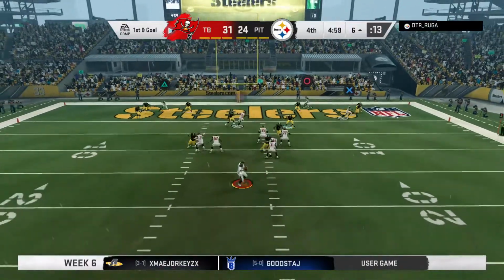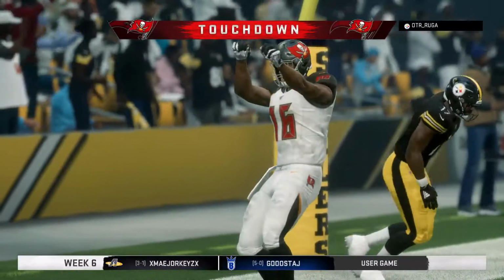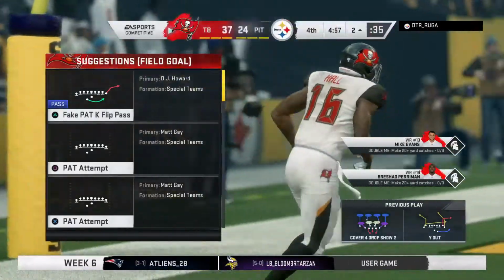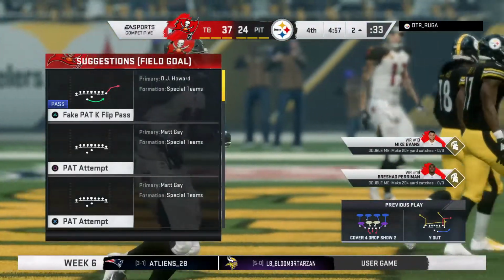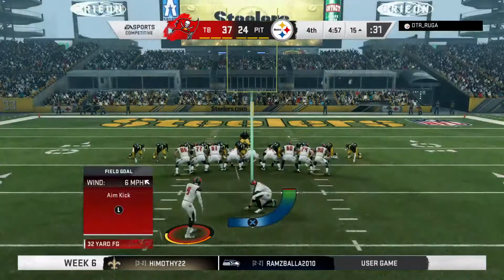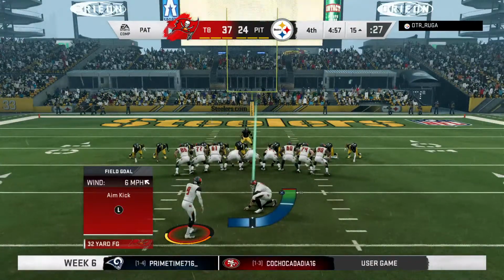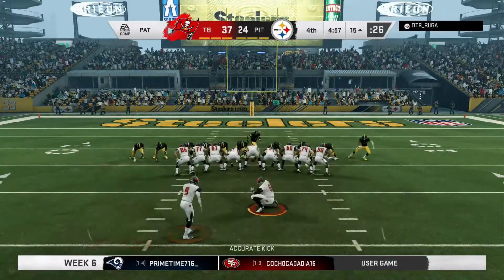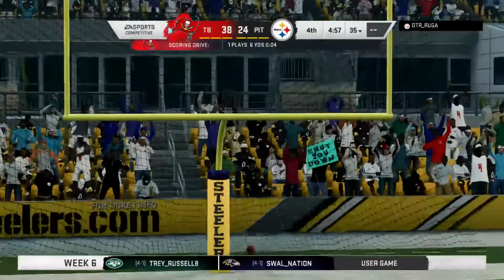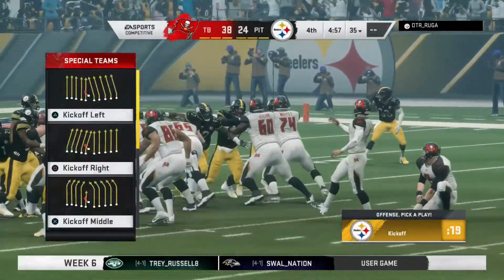Working out of the gun, Winston. And he pulls it in for the Buccaneer touchdown. Jameis Winston with his 4th touchdown pass of the afternoon. And the Bucs capitalize on the short field as they take it in for 6. Extra point by Gay is up and good. And the decision to just kick the extra point winds up successful.